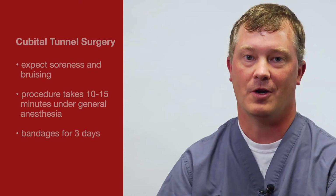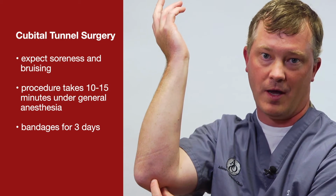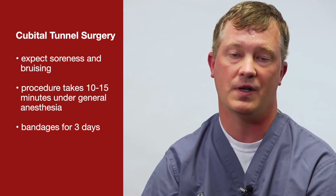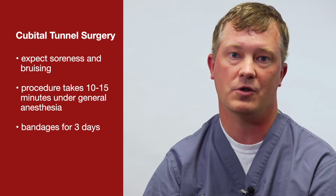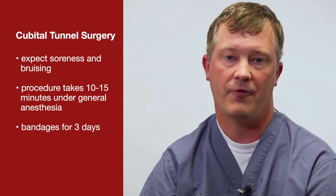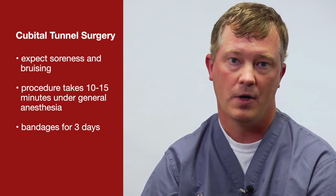So if we perform a mini open cubital tunnel surgery, again, we make a small incision right at the inside part of the elbow. We release from about here to here. You will be sore in those areas. You may be bruised in that area. We typically put stitches underneath the skin. The surgery takes about 10 to 15 minutes to do. You have an ACE bandage placed on the arm, from the upper arm down to the hand for 3 days, after which you take the dressing off, you can get it wet, take a shower, and really do whatever you're comfortable with.